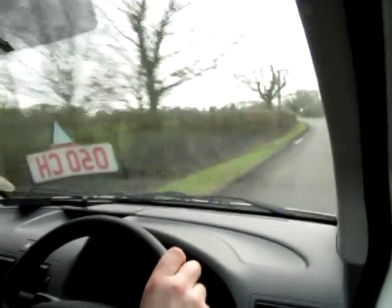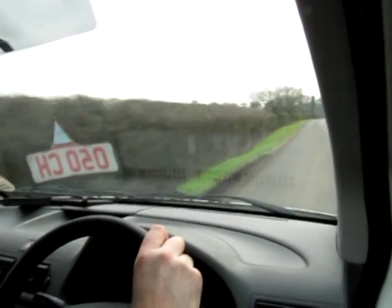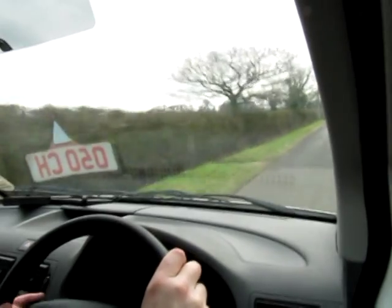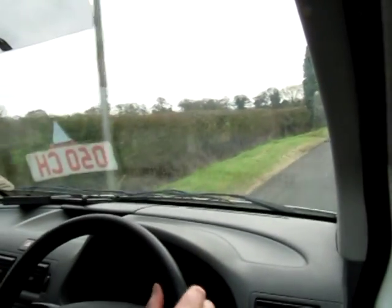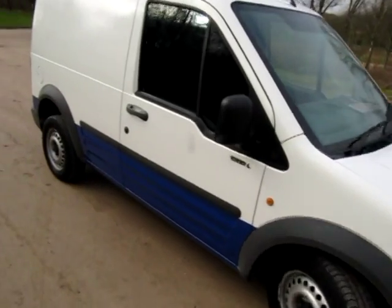So just find somewhere safe to pull over. Pulls up nice and straight, doesn't pull to the left or the right. So I'll just finish off now with a final walk around the van. So welcome back from the test drive.